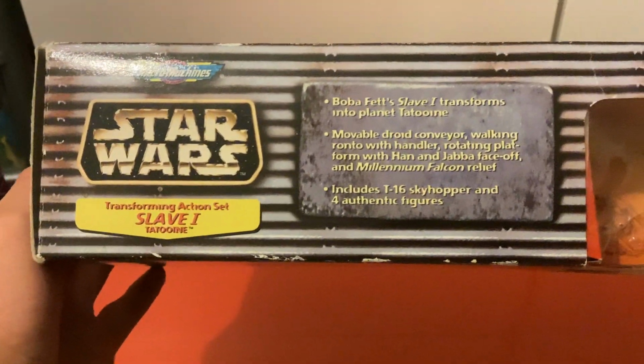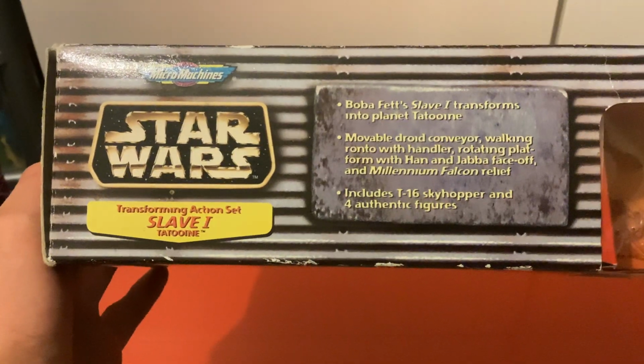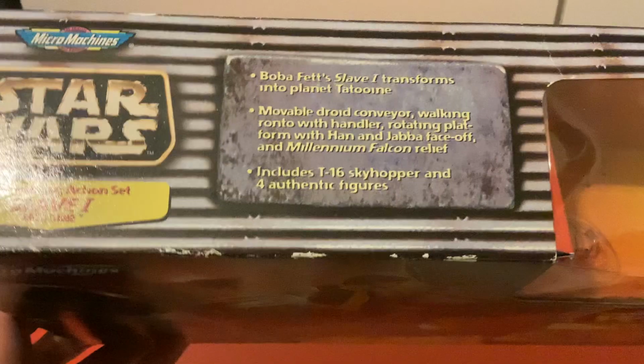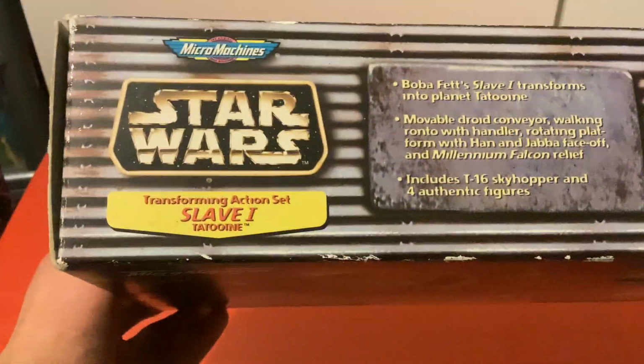It says, Boba Fett's Slave I transforms into Planet Tatooine, movable droid conveyor, walking Ronto with handler, which is one of the cooler features. Rotating platform with Han and Jabba face-off, the Millennium Falcon relief. It includes T-16 Skyhopper and four authentic figures. And you can see the figures aren't in there because I got them out.